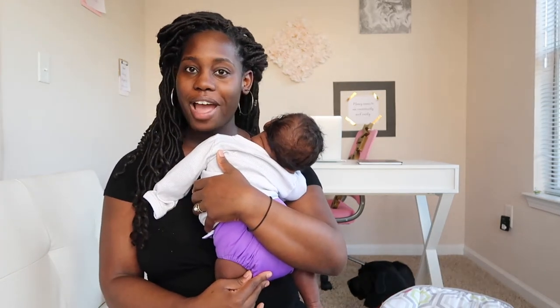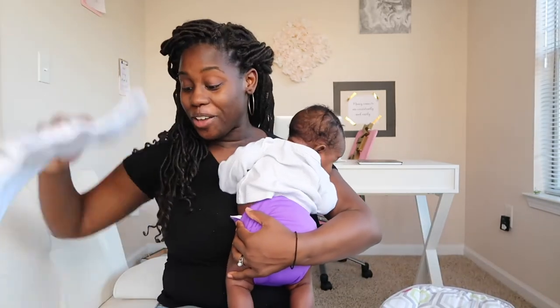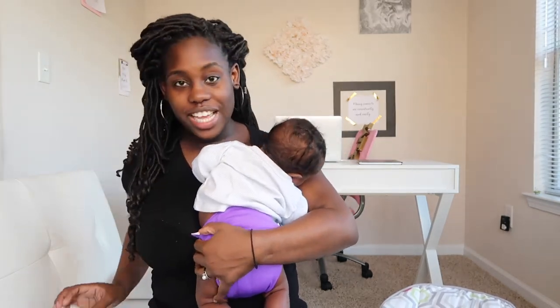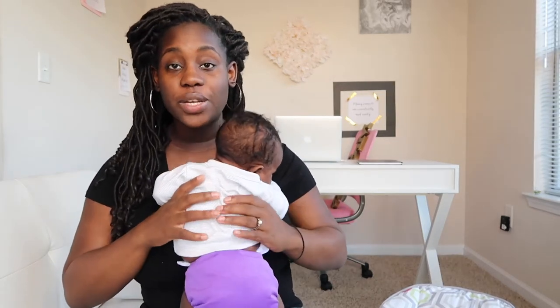Going to the bathroom right here. Since he just did that, I'm about to use one of these burp cloths, lay him down and change his diaper. But speaking of diapers, my must-have with diapers: as you can see, I decided to cloth diaper. I am absolutely obsessed with cloth diapering.